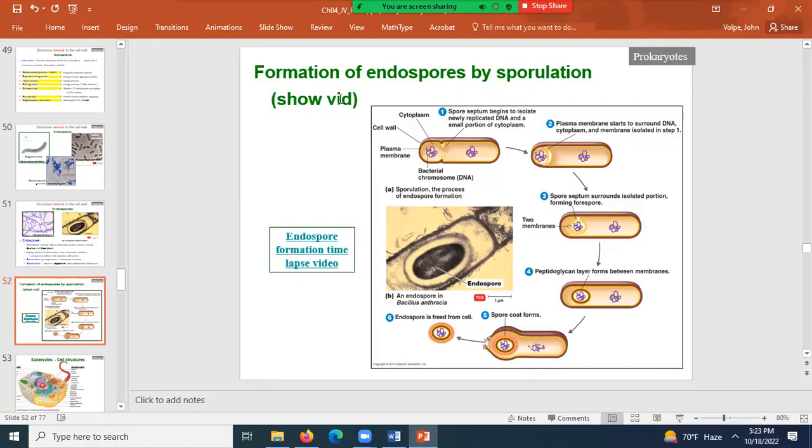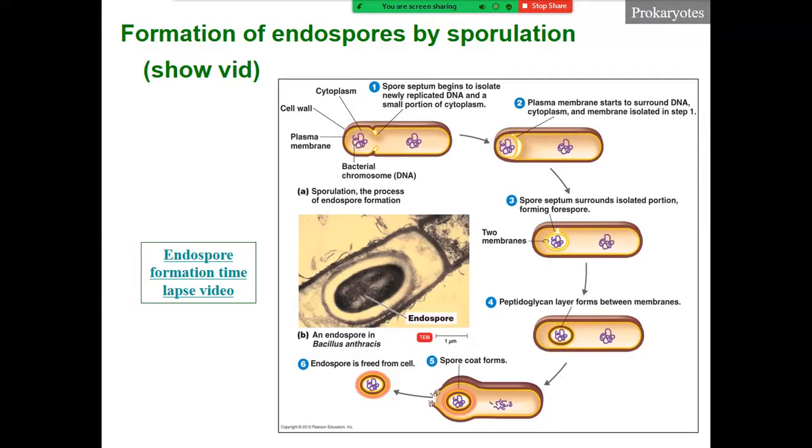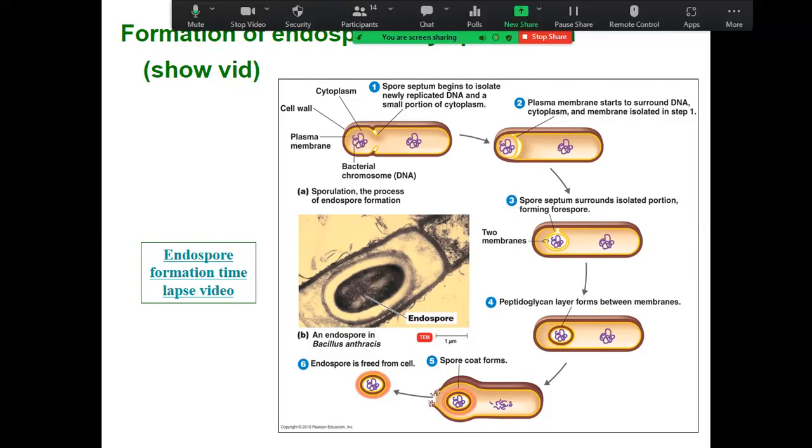Let me see if I can blow this up. All right. When an endospore occurs, it occurs only because the parent cell notices that the environment is starting to degrade. And so the endospore begins to be formed. How an endospore forms is the cell goes through normal DNA replication. So two molecules are made, one's a copy of the original. And then the DNA molecule moves towards opposite ends of the cell. That's all normal. We haven't talked about that yet, but that is normal.